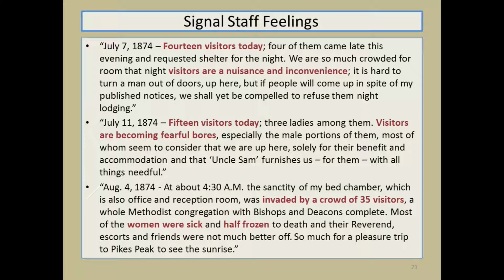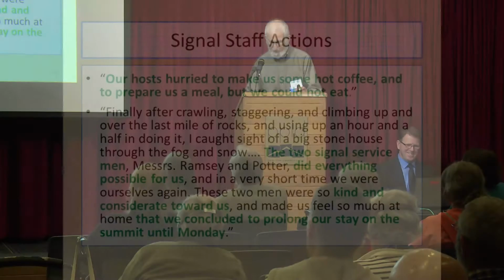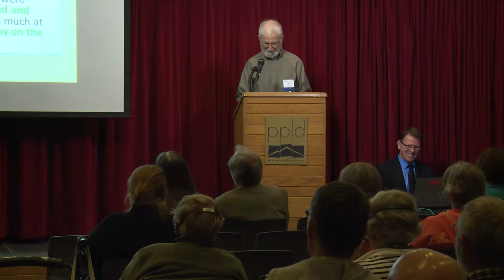This is clearly illustrated by contemporary accounts of visitors' trips to the summit. "Our host hurried to make us some coffee and to prepare us a meal, but we couldn't eat. 2 signal servicemen did everything possible for us. These 2 men were so kind and considerate toward us that we concluded to prolong our stay until Monday."